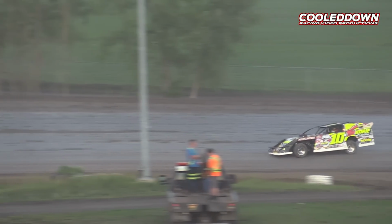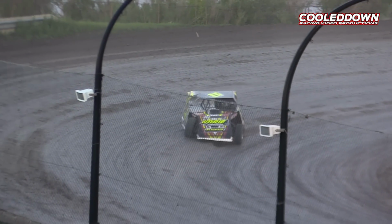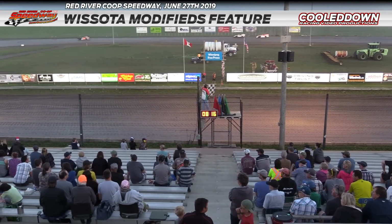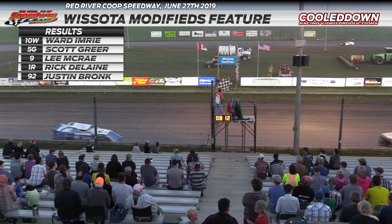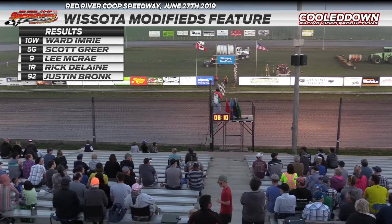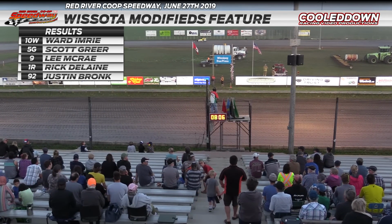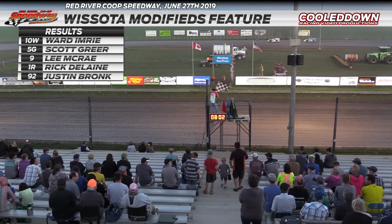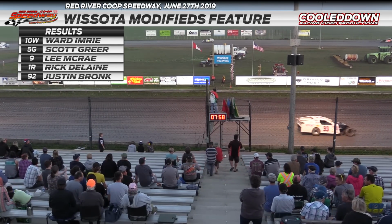Well, they're on their final lap. So the winner this time, tonight, will be the 10 of Ward Emery. But the race for second place is not over yet. Oh, Scott Greer grabs second place. Wow, what a great race. So the winner is Ward Emery, who started 7th.